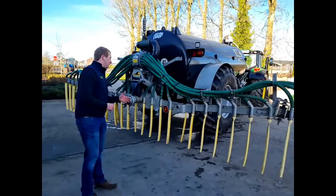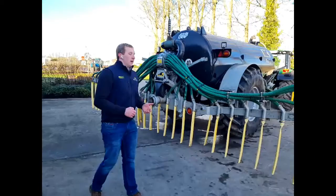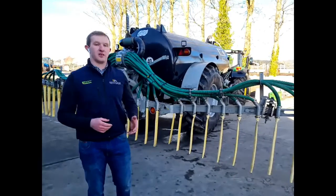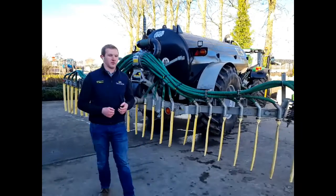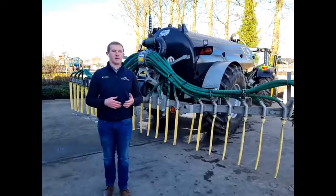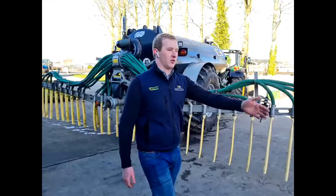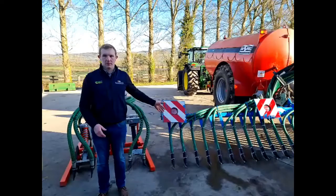As regards the operation of the machine, your dribble bar is a far simpler machine to operate. As regards headland turning, lifting, dropping on your headlands, if you were to reverse with your trail and shoe here, you're going to do a substantial amount of damage compared to your dribble bar. For an operator that might not be as competent on machinery, a dribble bar is a much simpler option. This is a 7.5 meter dribble bar.